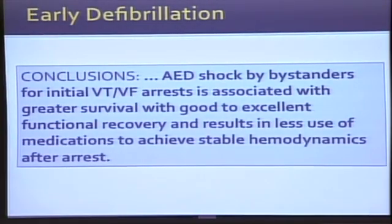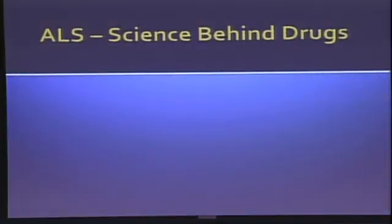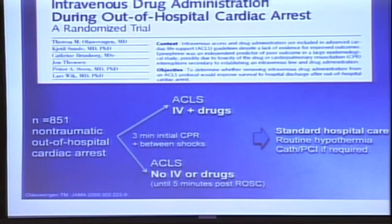We would then like to encourage early shock. Another reason to support the PAD programs. Now, drugs. There was not a lot of information on drugs in the 2015. They're different than usual, but there are some complications. And here's the first one.